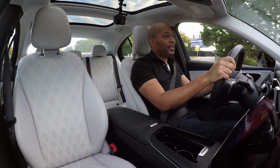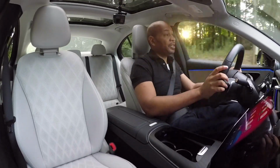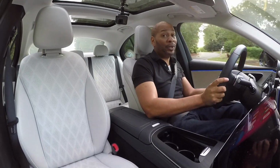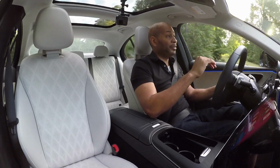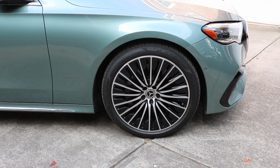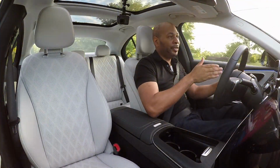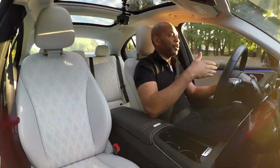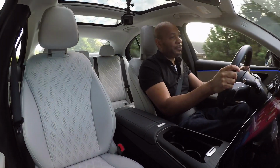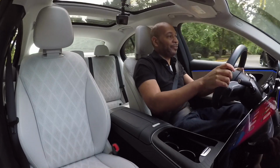Now this one is also fitted with rear axle steering, meaning that at speeds lower than 37 miles per hour, the rear wheels will turn in the opposing phase up to 4.5 degrees as the front wheels. At speeds higher than 37 miles per hour, it goes up to 2.5 degrees in the same phase for increased stability. So at lower speeds, you're looking at sharper turning, especially when driving in cities or in parking situations. You want them to turn in the opposing phase of the front wheels, but at higher speeds, you want them to turn in the same phase for increased stability, right? For a more planted feel.